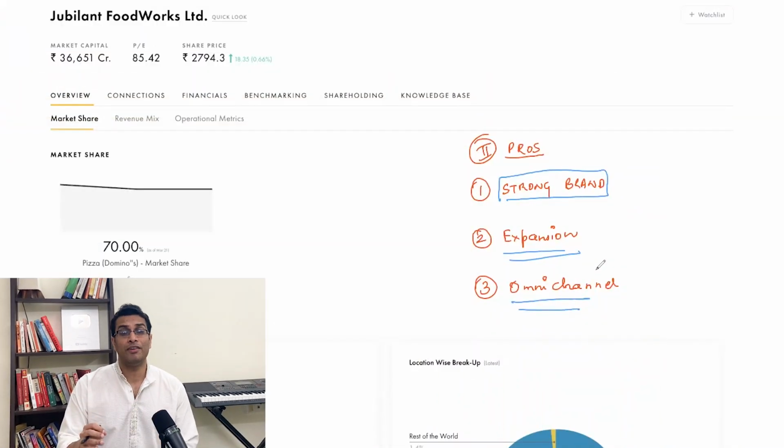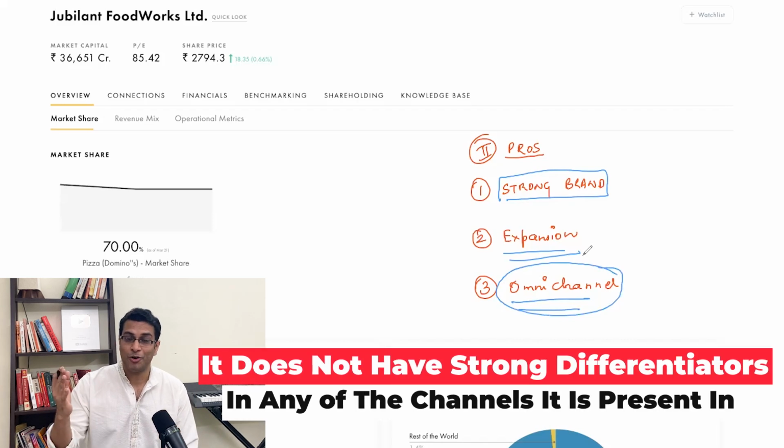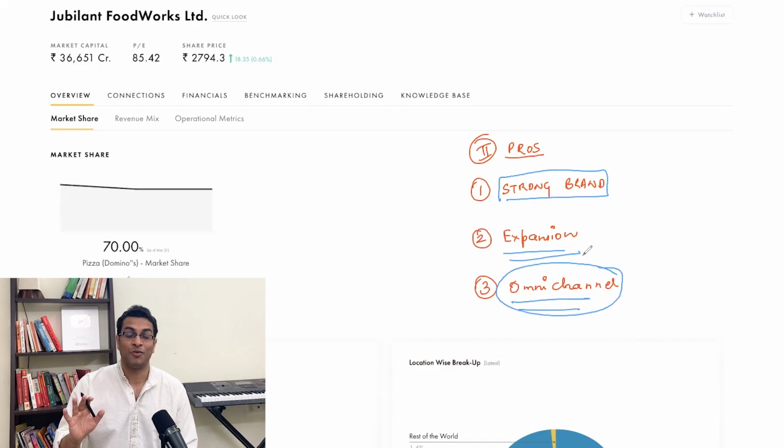It is also very good when it comes to digital acquisition and reaching out to customers digitally. So it has played that game long enough in India to understand how this ecosystem can be shaped. So its presence across different channels gives it a lot of strength. Problem, however, here is that it is not exceptionally good in any of these key criteria now. It was average in the past. It reaped a lot of benefit.